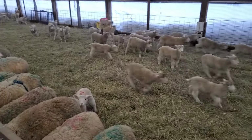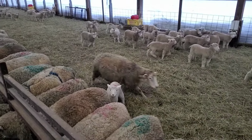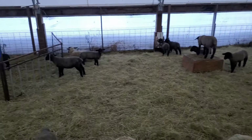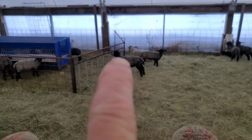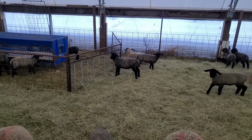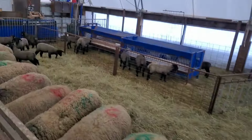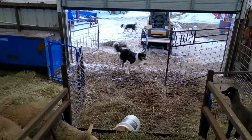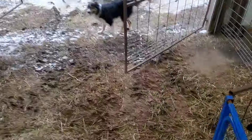They love that new bedding, eh? I know it's just hay we use for bedding, but they like it. It's nice and clean and dry. Yeah, I got a ewe right there that has a bad case of mastitis. I don't know how good her future is. I have her under my medication, and we're going to see what happens.